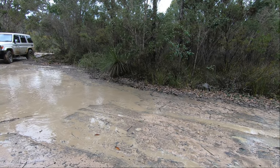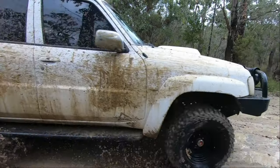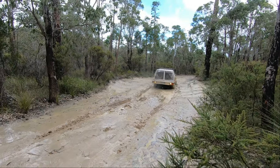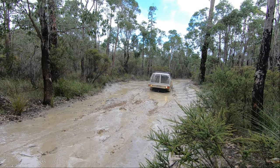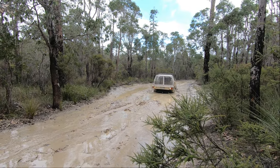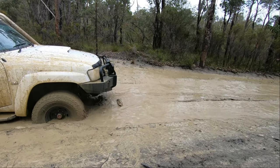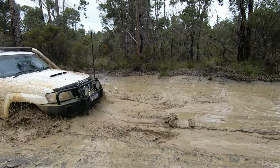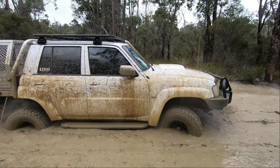Travis is going to make a mess out of it. He's already made a mess, Travis. Well, where the wheels fall were. I think you can see where it dips kind of at the bottom. That's right. Got a point. One good thing about the independent front end is it's got a little bit more clearance than that. There's a fair bit of mud.